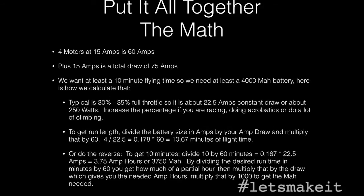if you're racing or doing acrobatics, or you're climbing from like 10 feet to 400 feet really fast, that's going to use a lot more than 30 to 35%. But typical flying around is 30 to 35%. So of the 75 amps, that is 22.5 amps, a constant draw. It's about 250 watts.